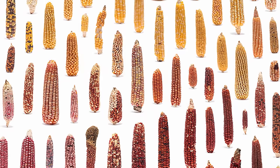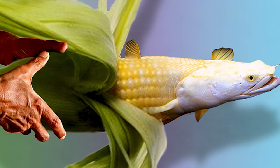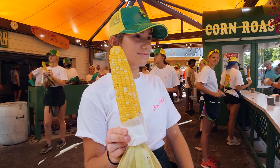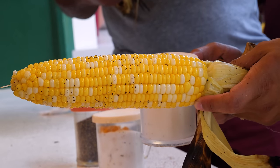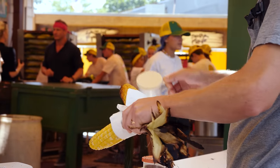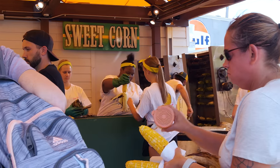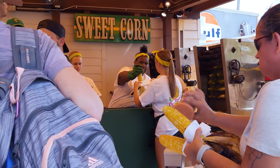There are 12,000 different species of corn in the world, and that's not counting deep sea underwater corn. But Minnesota is well known for its sweet corn. Very tender, very sweet. This seed actually comes from Japan. Oh, really? Yeah. Although the seeds flew in from Japan, this corn was grown here in Minnesota, specifically for this event.